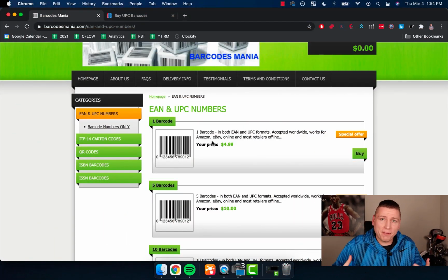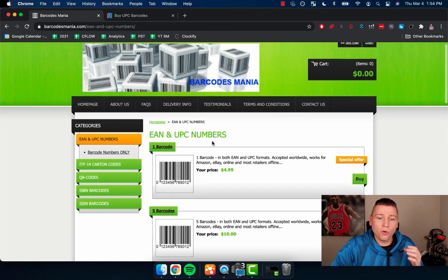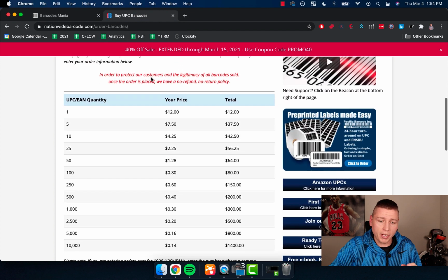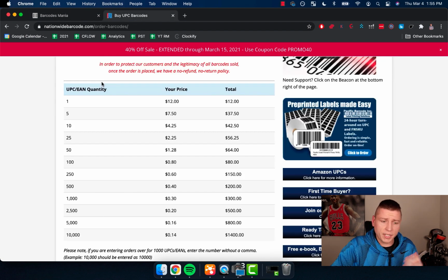Next, I want to talk about what a bad barcode looks like. Okay, so you may have watched a couple other YouTube videos. You may have some ideas in your head of where to get your UPC. Well, this is where people go wrong. So this is Barcodes Mania, and then I'm also on Nationwide Barcodes right here. Now the appeal of these sites is that barcodes or UPCs are so cheap. You get one right here for $4.99, right? That's fantastic. There's no annual fees, there's no membership fees, anything like that. You can buy it. Same thing here with Nationwide Barcodes. We're looking at $12 for one. You can get 25 for $2.25 a pop, 10,000 for 14 cents a pop.